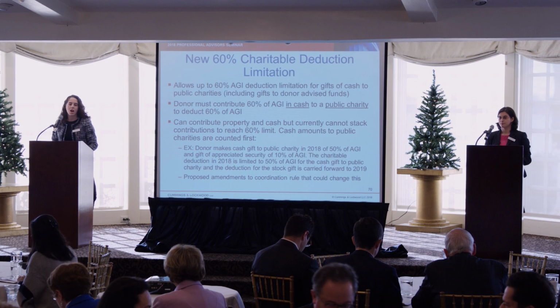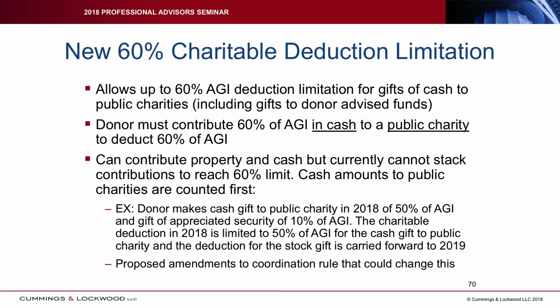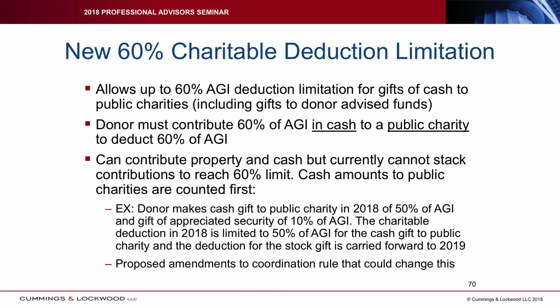Starting in 2018, Congress increased the percentage limitation to 60% for charitable income tax deductions. We all hoped that the mixing and matching that Stefania just talked about would apply to this 60% adjusted gross income limitation. However, unfortunately, the way the statute is worded right now, it does not. And so in order to take advantage of this higher percentage limitation, a client would need to contribute at least 50% of their adjusted gross income in cash to a public charity, and this includes donor-advised funds, in order to take advantage of this higher percentage limitation.